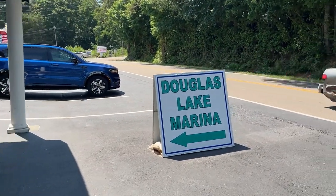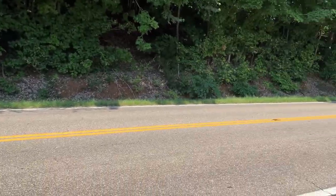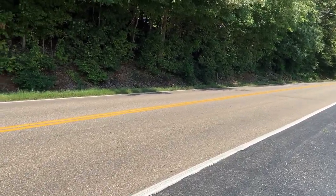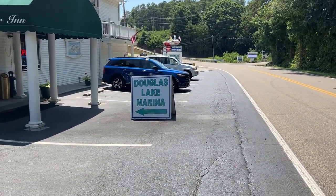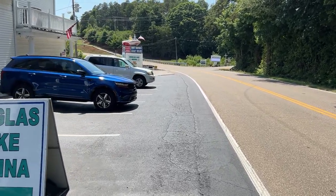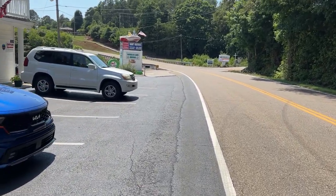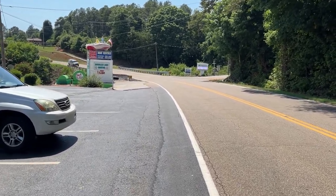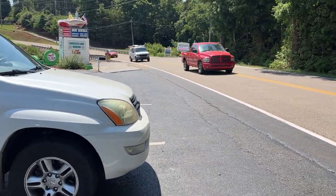And this road right here is pretty fast traffic. Just driving by very quickly. And when you're trying to navigate into your parking spot here, as you can see all these cars, it is a little bit tricky as you're trying to see around this curve right here. Trying to see up around this Douglas Lake Marina sign for the traffic. It's like right now, look at that. There's a truck coming, a couple of them, three of them, and you've got to try to get in and out of here without getting hit by these cars.